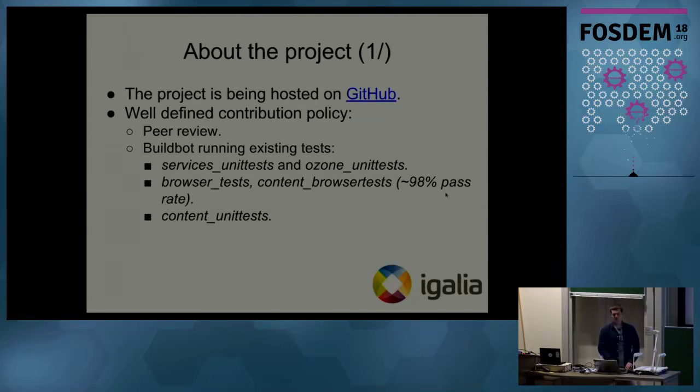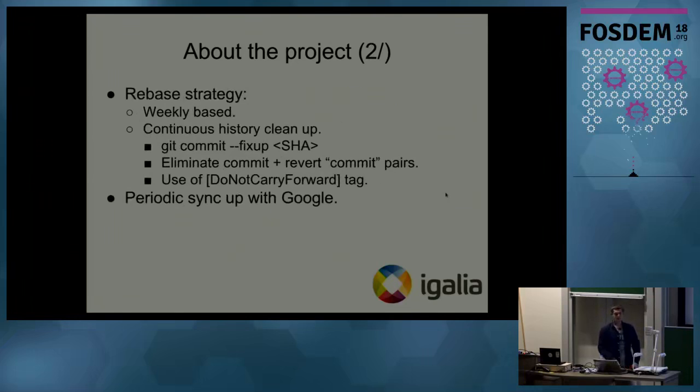Also, we run content unit tests. And we need the internal build bot because we want to ensure that whenever we implement a new feature or do any changes, there are no regressions. We also have a well-defined weekly rebasing strategy, and we continuously clean our GitHub history. For example, when we implement a new feature and we need to change something for that, we commit a new fix-up. And whenever we do rebasing, we squash all the fix-ups, so the history stays clean.